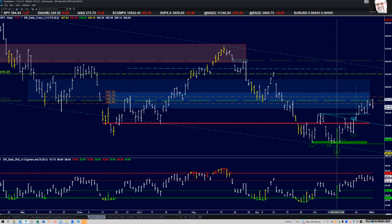I reiterate, it was a gigantic green ER automated signal that caught the bottom of the market up to and including today. And I think it's going to rally up to at least 403 to 410 in the next month to two during November, and maybe into early December, since today's November 1st.